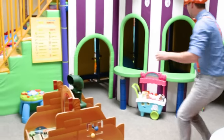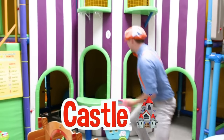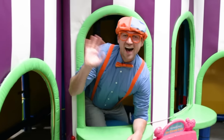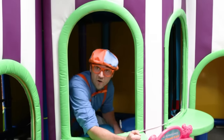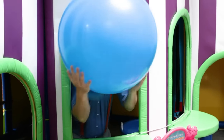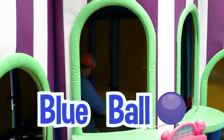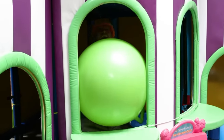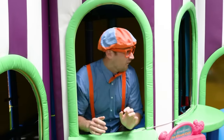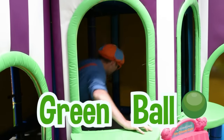Whoa! It's like a castle. Let me go inside. Hello! Check this out. Whoa. That ball was the color blue. Hey, here's another one. That ball was the color green. Good job.